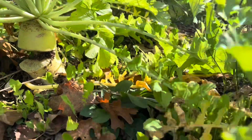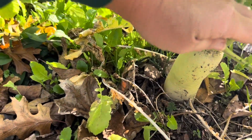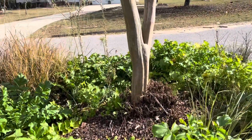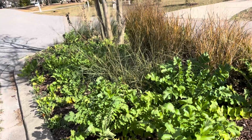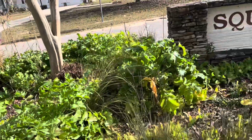So I'm gonna harvest a couple of these that are a little bit smaller to make a really nice, simple kind of raw appetizer to get our Thanksgiving meal started. And I know most people don't really ever get to harvest produce from their neighborhood entry, but I'm feeling pretty special that I get to.